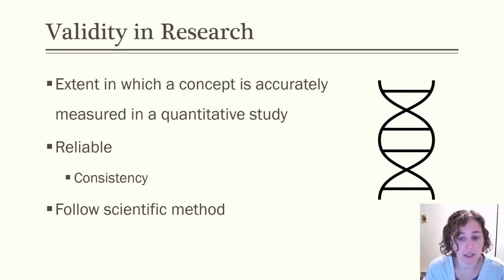Let's talk about validity for research quality. Validity refers to the extent to which a concept is accurately measured in a quantitative study. Valid measurements are generally also reliable, which refers to the consistency of the measure.